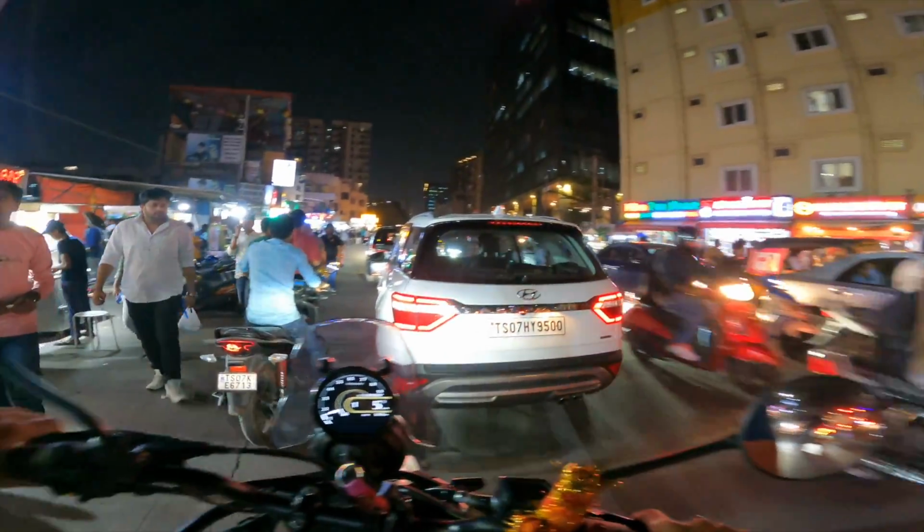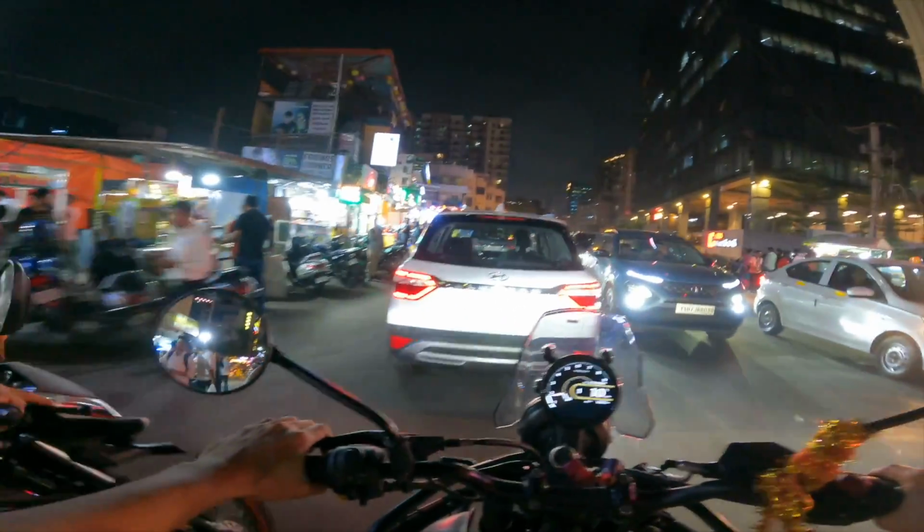See the way I'm trying to filter? It's so easy on this bike, yaar. I'm loving it.